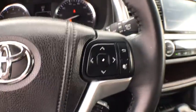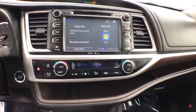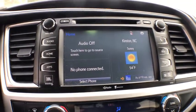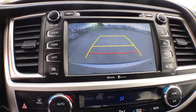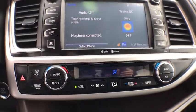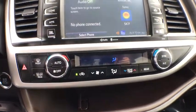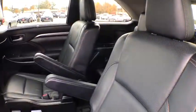Backup camera, navigation system, power passenger seat, power liftgate, keyless entry, anti-lock braking system, traction control, stability control, steering wheel audio controls, Bluetooth, dual airbags, leather-wrapped steering wheel, power steering, adjustable steering wheel, keyless start, auto-dimming rear view mirror, four-wheel disc brakes, cruise control, rear defrost.